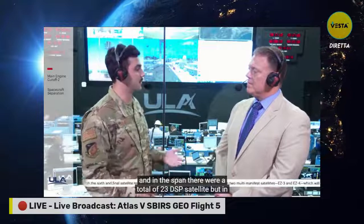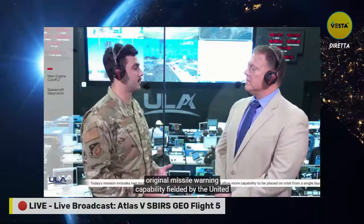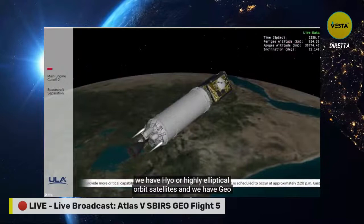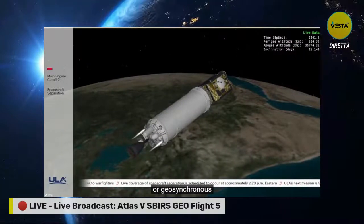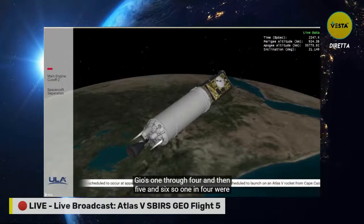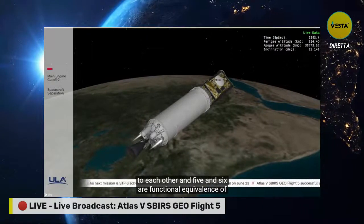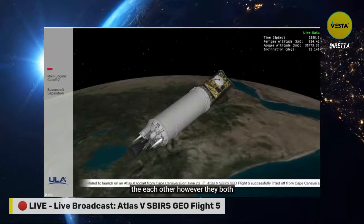Like I said earlier, this was the original missile warning capability fielded by the United States, and this is where SBIRS fits in. So SBIRS was designed to replace the DSP constellation, and now in the missile warning constellation, we have DSP satellites, we have HEO or highly elliptical orbit satellites, and we have GEO or geosynchronous Earth orbit satellites. Now, in regards to evolution, with GEOs 1 through 4, and then 5 and 6: 1 and 4 were built identical to each other, and 5 and 6 are functional equivalents of each other. However, they both have a design change in the bus, as well as minor design changes to account for material and parts obsolescence.